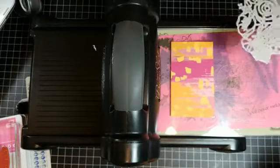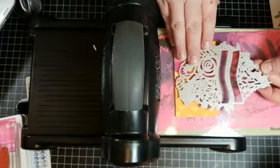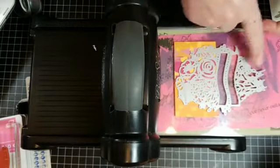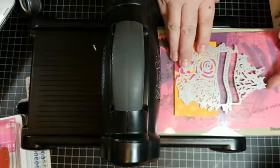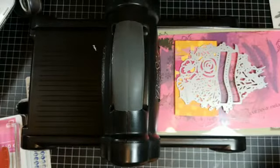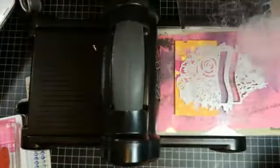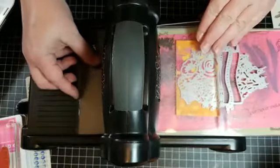I hope you guys can see that. I think you can. Now, I only want those flowers on the top. I don't want that banner part, so that's how I'm going to align this. So 2.5 inches is really good. The other thing is, when I put in my other clear plastic plate, I'm only going to put it over the part that I want to cut.